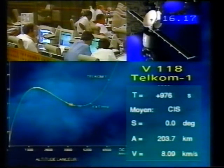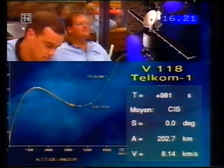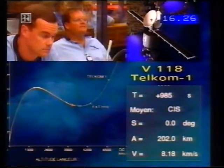La trajectoire est normale, les paramètres sont normaux.